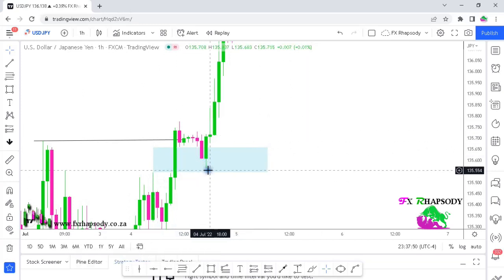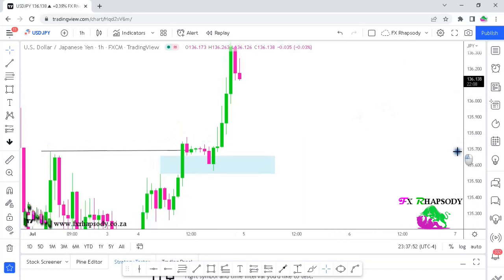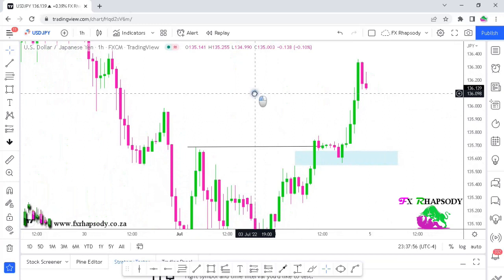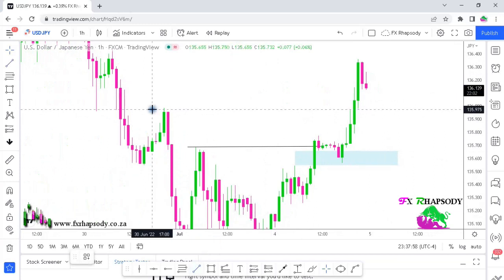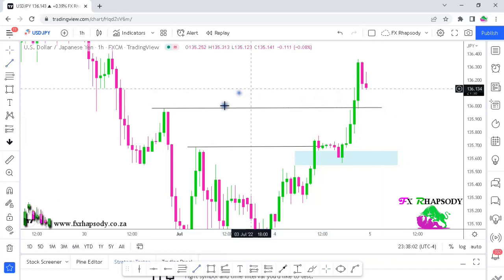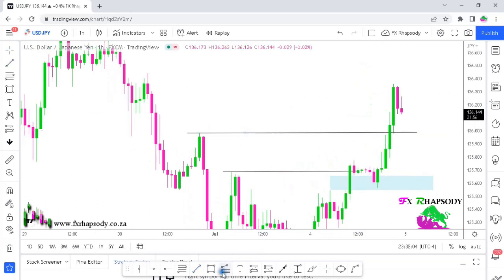Price gets drawn to that, and now price starts shooting up. Where does it go to? What does price get drawn towards? It takes out liquidity that's lying at the top there. Liquidity, making a liquidity run, guys. There's the next one over there.